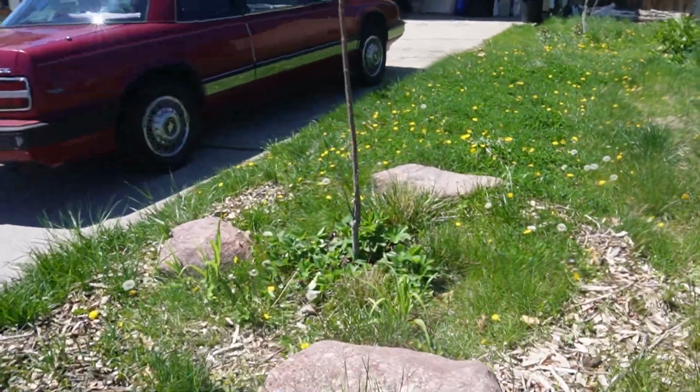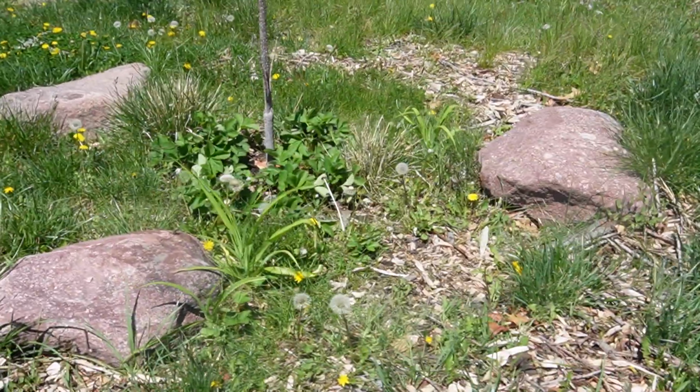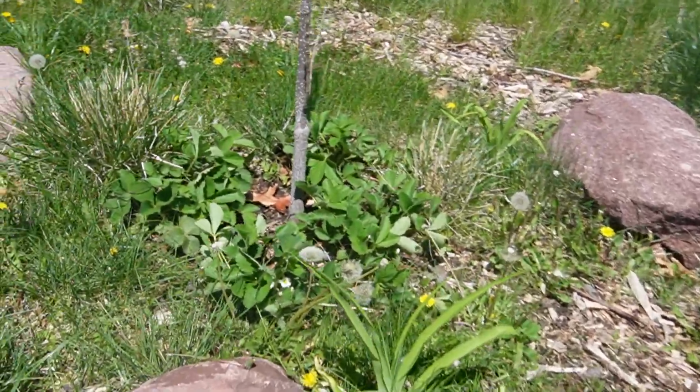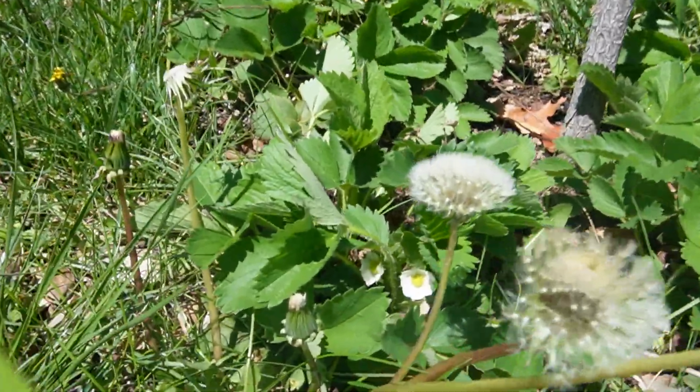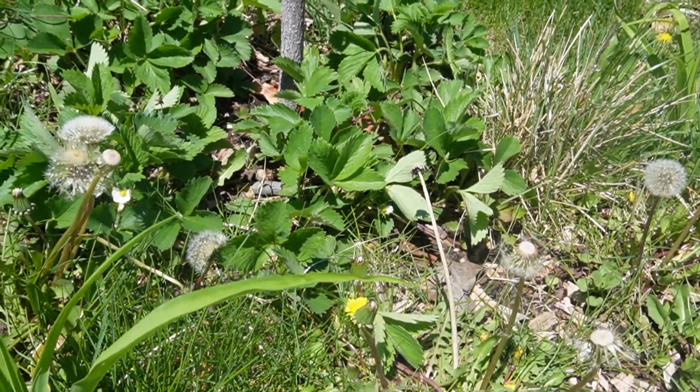And then under our tree, I like planting our strawberries. The more we spread our strawberries, as you can see, they're flowering. We're gonna get some strawberries from each one of those flowers. And yes, we do let the dandelions grow. They're another one of those medicinal plants.